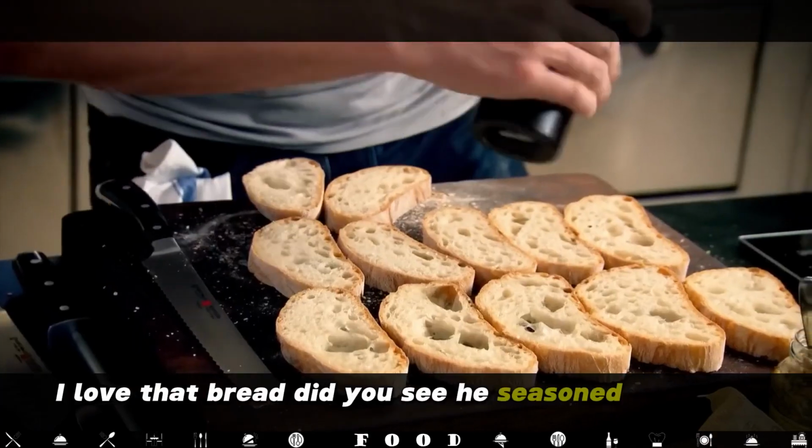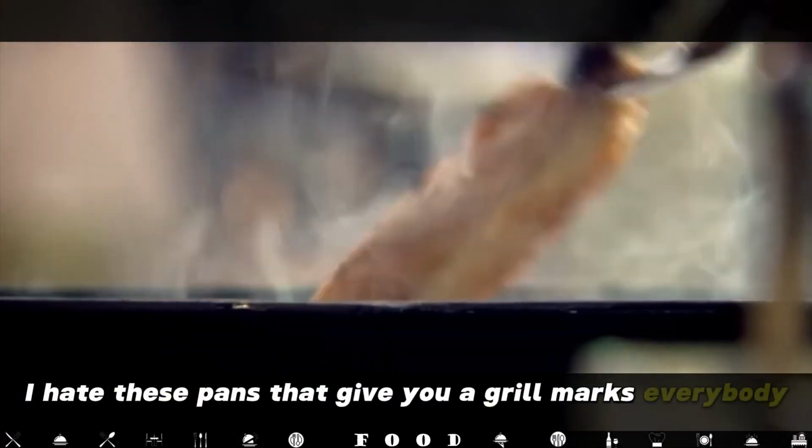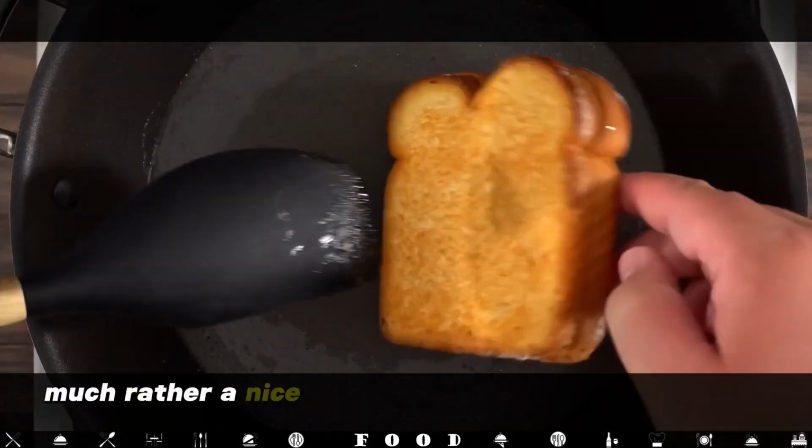Did you see? He seasoned his bread. Damn, I don't do that. I'm going to start doing that now. Pan, nice and hot. Bread in, push it down. I hate these pans that give you grill marks, everybody, because in the end it's just burnt. I'd much rather have a nice golden brown color on your bread. It's not my favorite thing to do, but let's see.